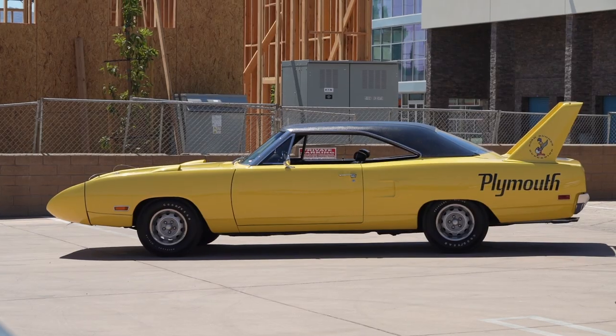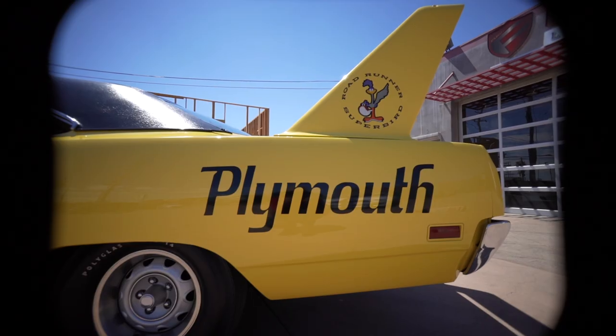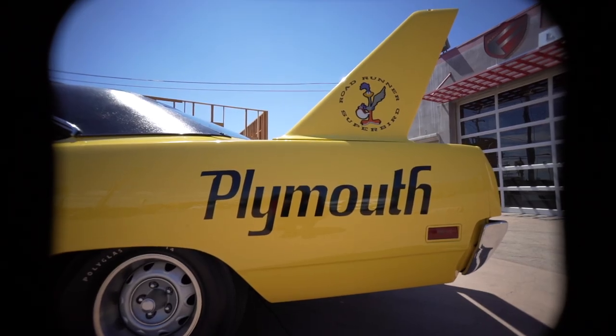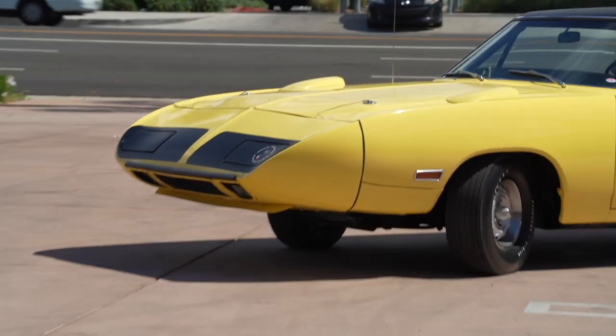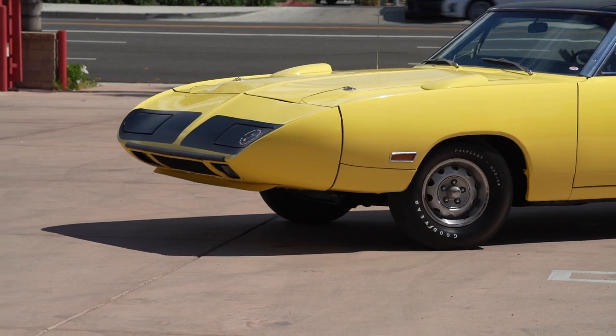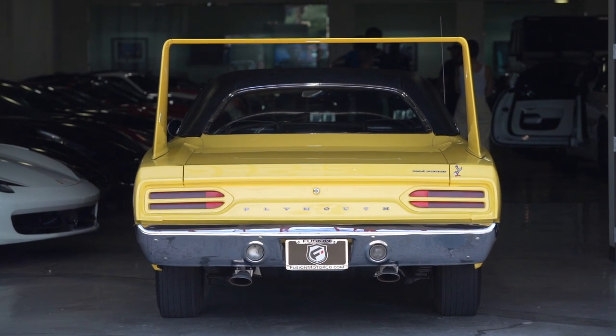Honestly about to shoot one of my all-time top three favorite muscle cars ever. 1970 Superbird. So the couple of obvious things, right? You've got the massive aero package nose and then the gigantic wing. And I think to this day, nobody really can put their finger on why the wing is as high as it is.